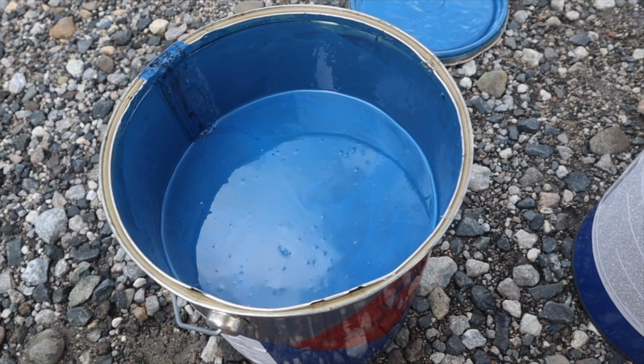So as we mentioned earlier, it was a little bit tricky to find antifoul because all the shops in Panama had been closed. But we did manage to get some a couple of days ago in Panama City, but they only had one tin of black and one tin of blue. So we've got two different colours.